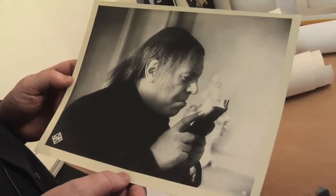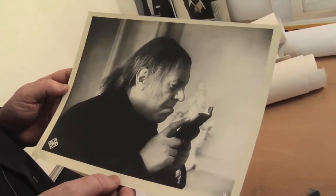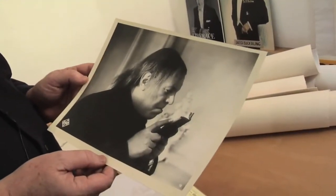This is the great Friedrich Murnau's German film Tartuffe. This is an original German film photograph, double weight, and it's a portrait of Emil Jannings, the star, as Tartuffe.